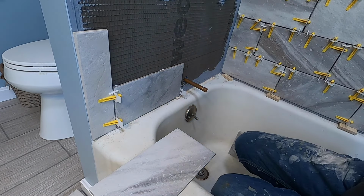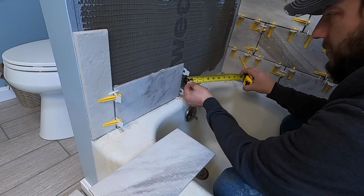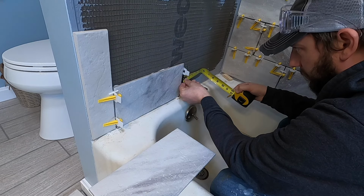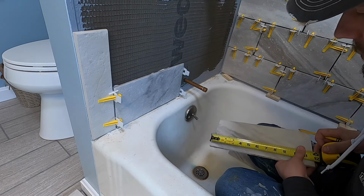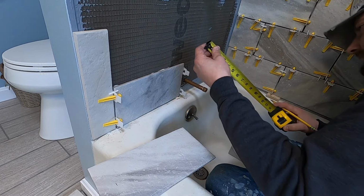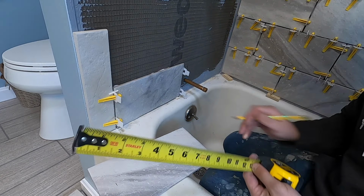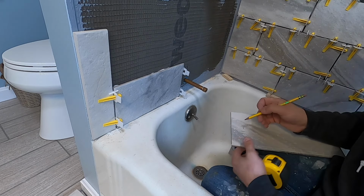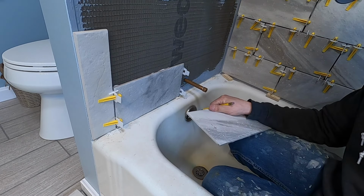Now for this pipe, I'm going to measure from here and hold it about where that spacer is going to hold this tile. And mark on here 1.5 inches. And that's to the center of the pipe. And then I'm going to measure from that line that I made down to the center here, 3 5/8. So from the top of the tile, go 3 5/8. So this is the center of where I want to drill my hole. So let's go drill it.